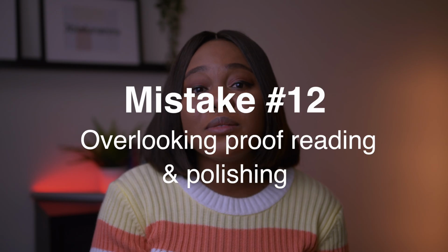And the last but not the least is overlooking proofreading and polishing. In UX design, attention to detail is important. Yet, it's surprising how often designers neglect this vital step of proofreading and polishing up their portfolios. Imagine a hiring manager encountering a spelling mistake, which of course can be avoided, while reviewing your portfolio. It signals a potential lack of prioritization for precision, a critical attribute in UX design.